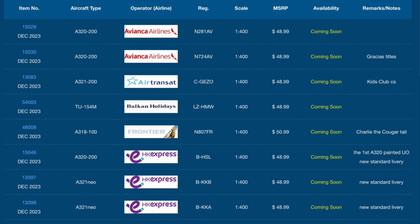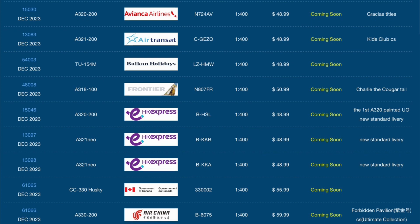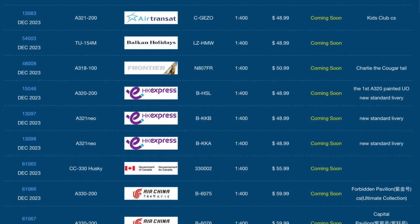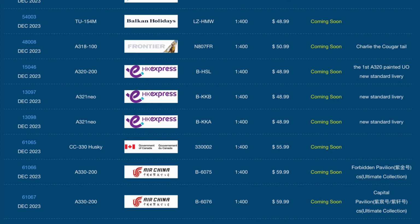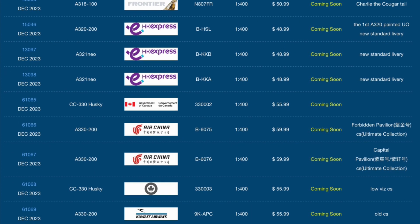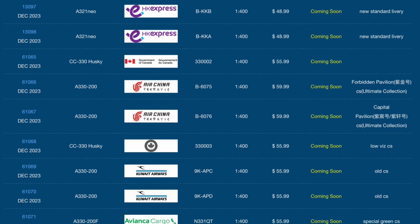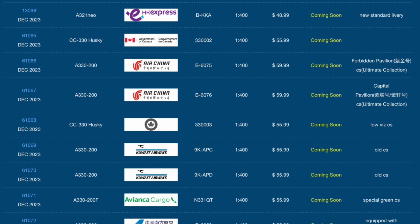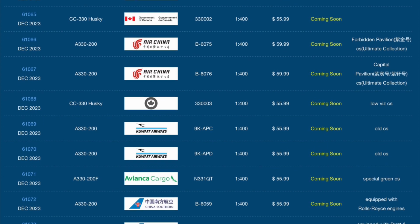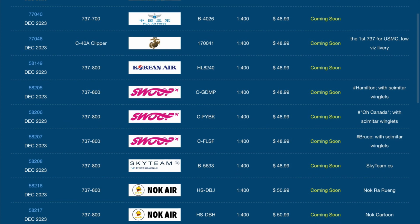So overall, a very solid release from NG. It's just kind of bogged down by a lot of the duplicates that we have, like the Hong Kong Express 321 Neos, the China Southern E33200s. Well, those are not really duplicates because those have different engine types, so I can give that one a pass. The 3 Swoop 738s, the Knock Air 738s as well. And yeah, those are really the only few duplicates. Oh yeah, the PLA Air Force ones as well, the 737-700s, the Kuwaiti 330, I forgot about those.